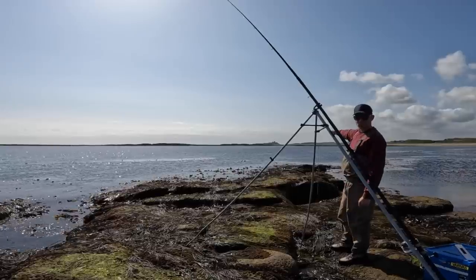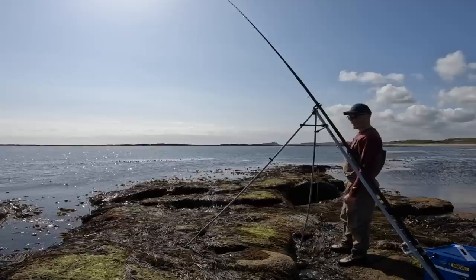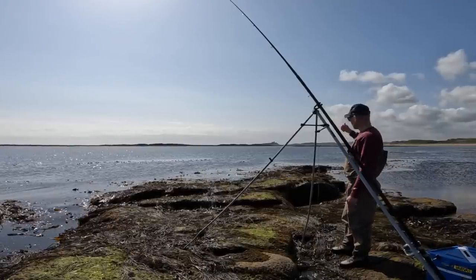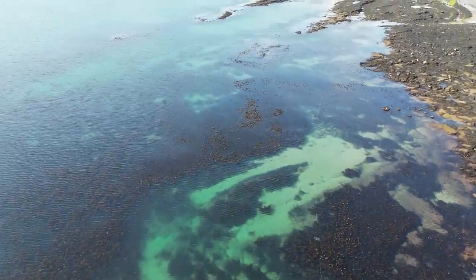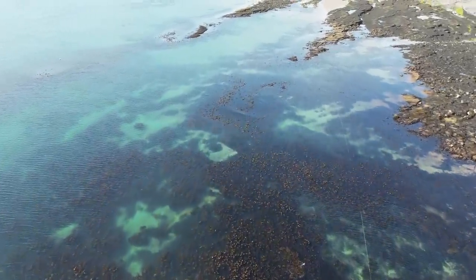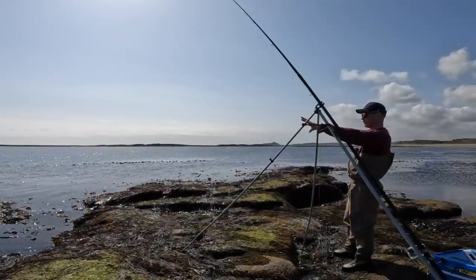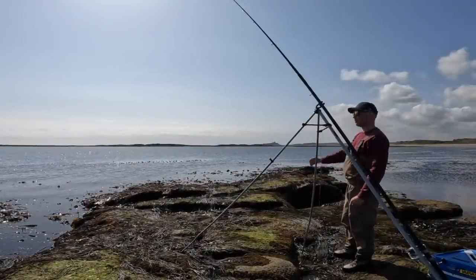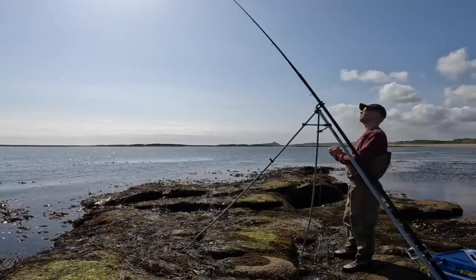Whereas if I cast to the right now, closer to the beach, and the scent starts going towards the beach, I don't think there'll be as many fish, if any at all, that far down. So I think I can cover a bigger area by sticking my bait up there, hopefully cover this deeper part, and any fish that are in here will pick it up on the tide, swim up and find it. That's the theory.